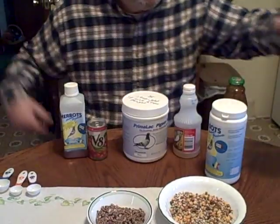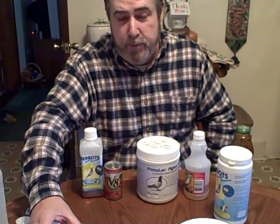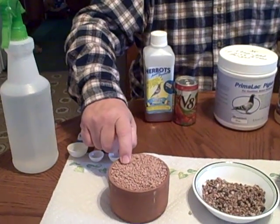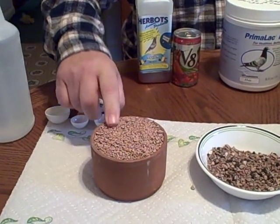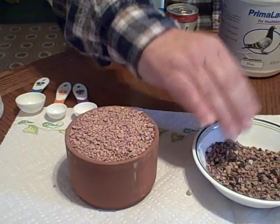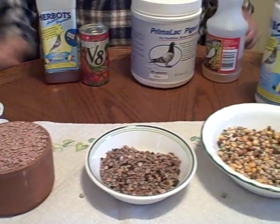And then it's always good to have a pecking pot around, a peck stone. You buy these from anywhere. Everybody sells these. I always have one of these in every section of my loft for the birds. They love it. They peck on it. They eat their grit. Their feed gives them beautiful youngsters.